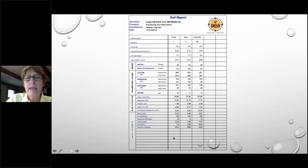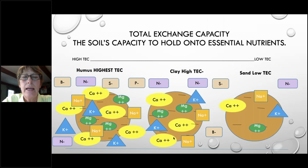Okay, so let's think about the total exchange capacity. And in your mind, you want to think about this in this way: if you remember back, mine was about 6 or 7, which is not a particularly high TEC. So what we talk about with the total exchange capacity is the capacity of your soil to hold on to various minerals. So if you think about the soil colloid, which is the brown circle underneath, soil and carbon have a lot of these negative charges on them, and the negative charges are what holds on to your major minerals like calcium and magnesium and potassium and sodium.